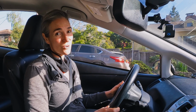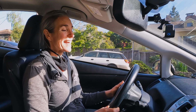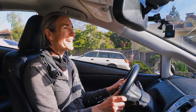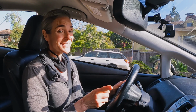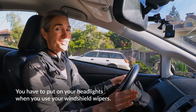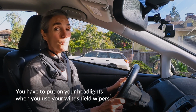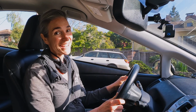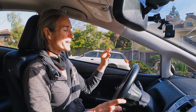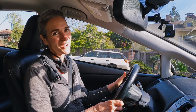I've heard a story from one of my driving students. They failed their driving test because when they put on their windshield wiper, they forgot to put on their headlights. And I don't live in a very rainy climate, so it's not something that's ever come up again. But I want you to know, the law says you have to put on your headlights when you use your windshield wipers. And the purpose is because it brightens us for oncoming traffic so they can see us. So let my students' experience put that in your head: whenever you use your windshield wipers, you turn on your headlights.